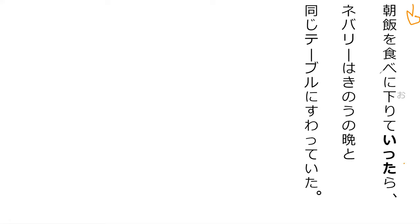Right. So a little confusing, but remember this is to do something, right? Ni iku or ni oriru. You know what this orite means? Go down, or to receive from above. Yeah, to go down. To receive from above wouldn't make any sense, and wouldn't really be pronounced with orite. Anyway, so to go down to eat. So going down to eat breakfast.